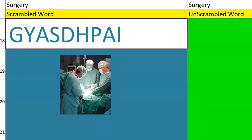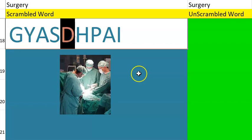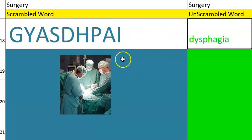What do you think this one is? And what do you think it begins with? It begins with D. Difficulty in swallowing. What do you call that? It's dysphagia. Very good.